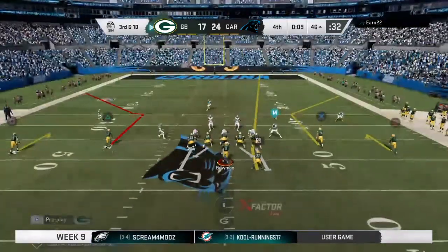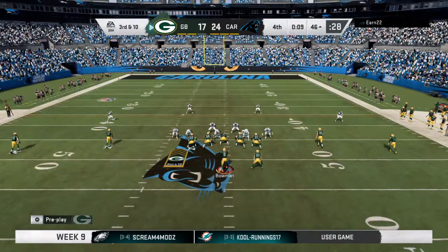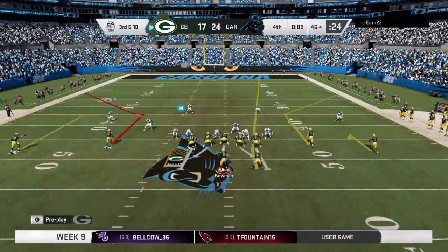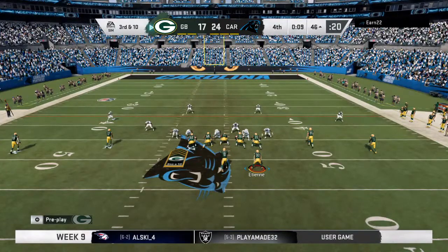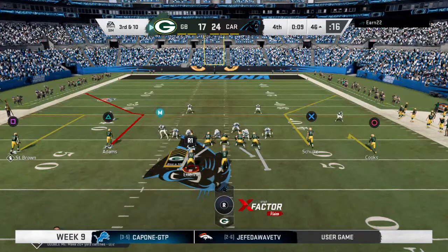Big play coming up. Here's 3rd and 10. I would expect to see some pressure here. Check, check, check. Watch the safety. Go get him. 58, boys, 58.